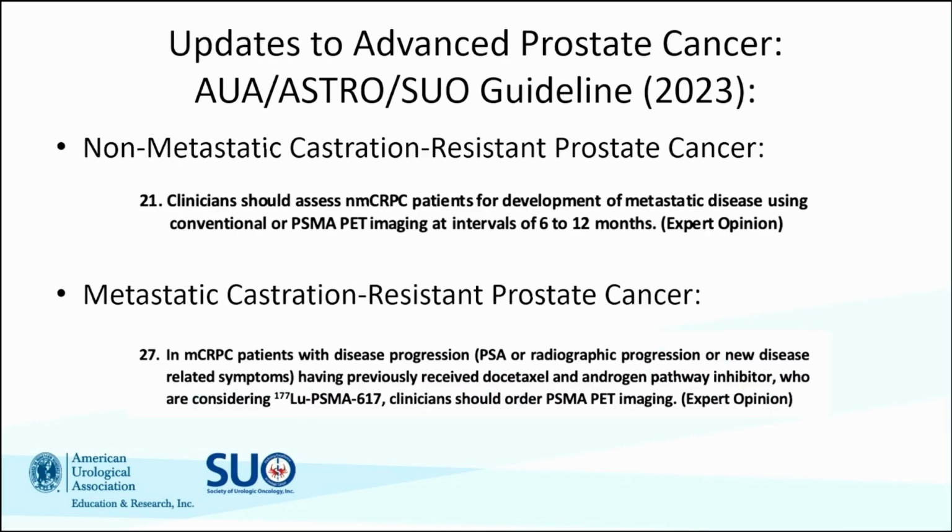Looking at patients with non-metastatic castrate-resistant prostate cancer, it's recommended that we get PSMA PET as a way to evaluate their clinical state, and that's recommended every 6 to 12 months. I generally do that annually for these patients. And then in the mCRPC space, PSMA PET is used in patients who may be candidates for lutetium to identify metastasis and ensure their candidacy for that treatment.